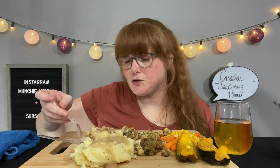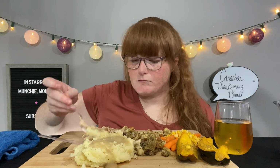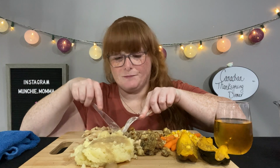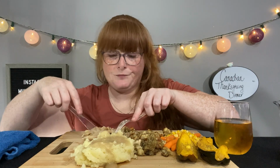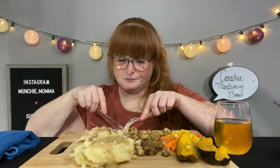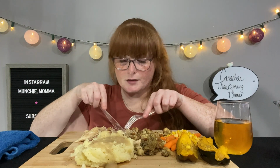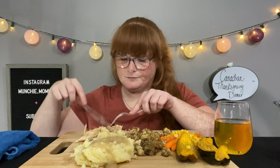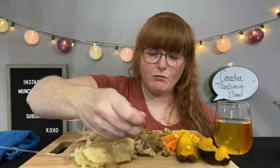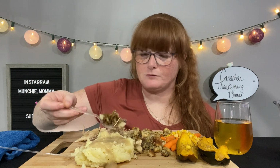So good. And the gravy is just seasonings. Just seasoning salt. I use cornstarch, which is why it's such a pale color. I don't use flour. I use onion salt, garlic salt, pepper, until it tastes delectable. The guys all really enjoyed it. The kids enjoyed it.